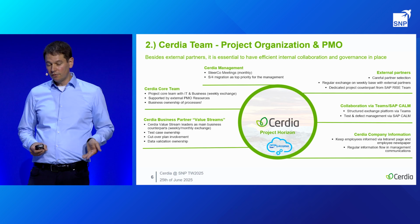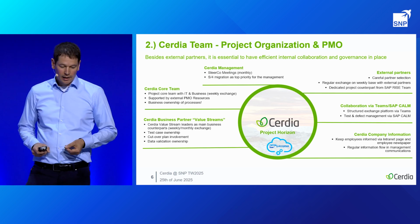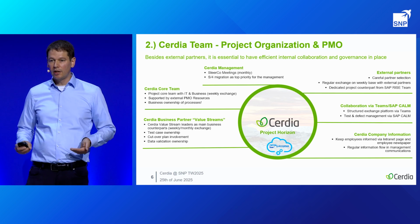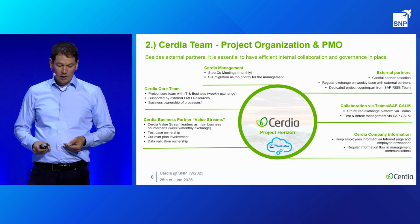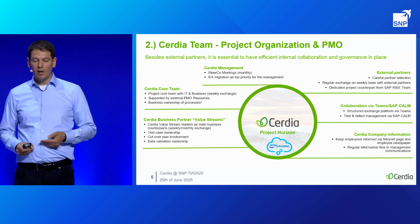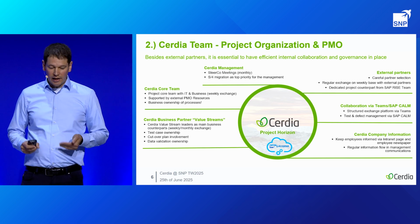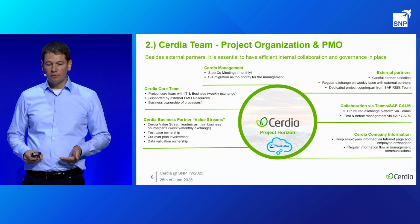for the finance process, O2C, but also purchase to pay. And they took also ownership about their processes of the whole journey from the early beginning. So very important as well. Then we had further value streams in place, for example, quality, decommission, and they were combined in a value stream approach, and every value stream was also part of this journey.